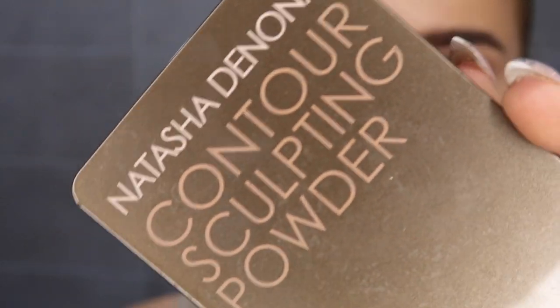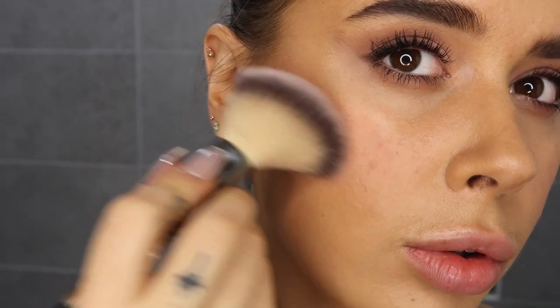And then over that and over the rest of my face, I've been using the Natasha Denona contour sculpting powder. I love this. I picked this up in January and haven't really used any other bronzers since, aside from my MAC Get Me Some bronzer, which is a permanent addition in my makeup bag. Always has been, always will be. I love it. But this I use every single day, whereas the other one I just use if I want to look a bit more tanned, or if I'm not feeling great and I want to warm up my face a little bit because it looks like it's dying.